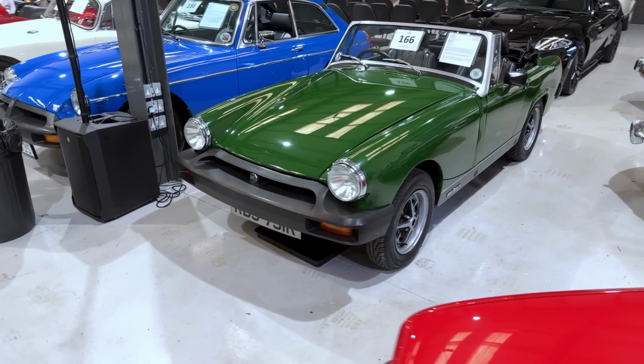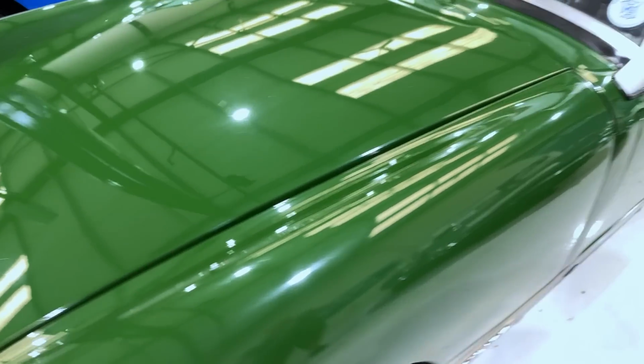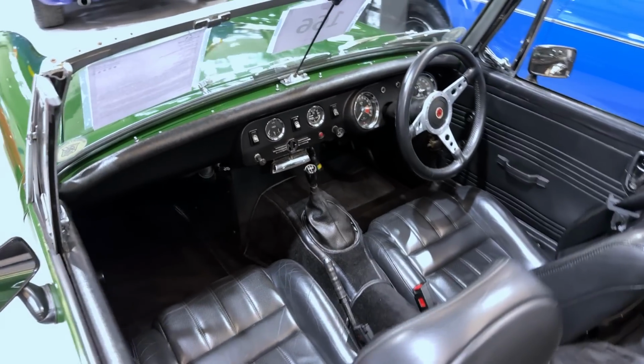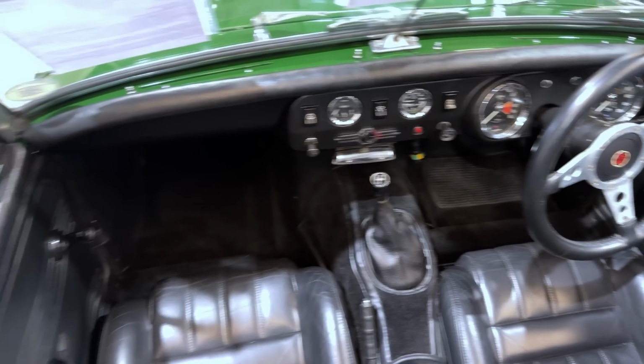It's got, we think, a colour change in 2005 from red to green. Lots of history on that. And we think, looking at the history, this is a Heritage shell. So at some point, this car has been built into a Heritage shell. So do have a look to satisfy yourself. But that would explain an awful lot to me why this car has no visible rust on it whatsoever.